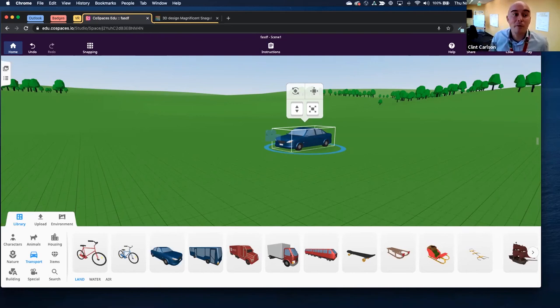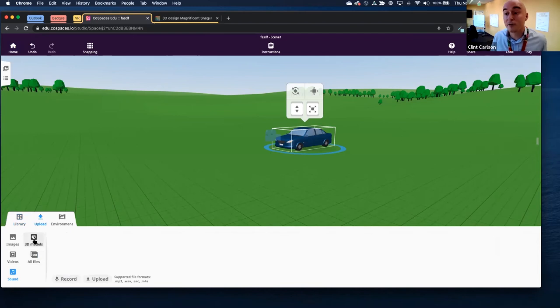I really would advise creating some ground rules to begin with, just so you've got some norms, because it really is an open sandbox and students will go nuts, especially when they go into the upload feature and can bring in a 3D model of anything that they want. I don't know if you guys know who Pickle Rick is from the cartoon Rick and Morty, but my school was obsessed with Pickle Rick.